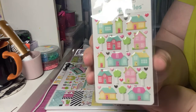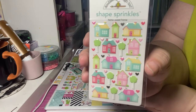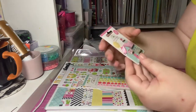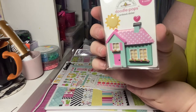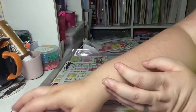But Christiane did a little homework challenge for us in anticipation of this collection coming, which was to make some little houses. So I did do that. And here's one of the houses that I did make. This is the Doodle Pop version. I actually made this little house, a little gift box of this house. So, oh, this one is my favourite. I would happily live in this little house.